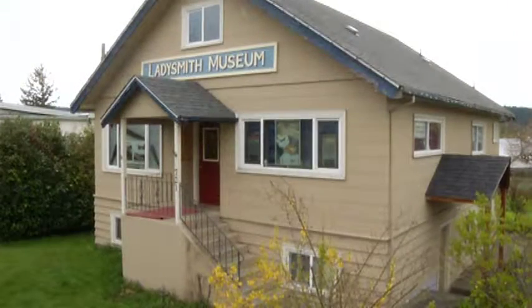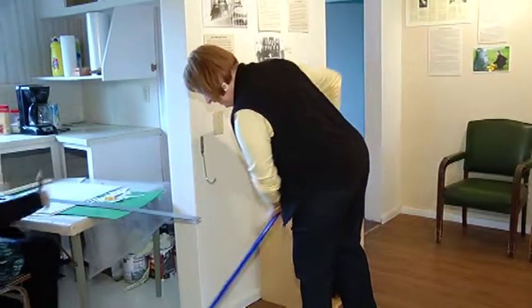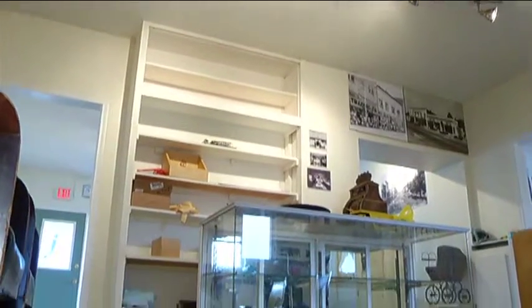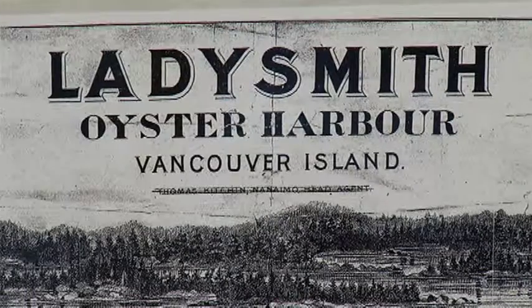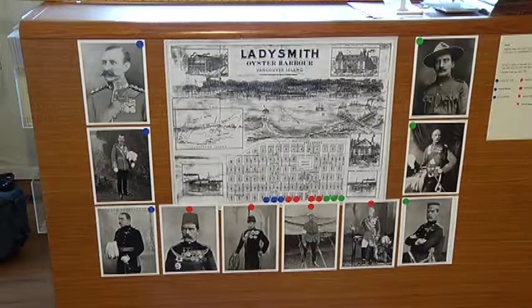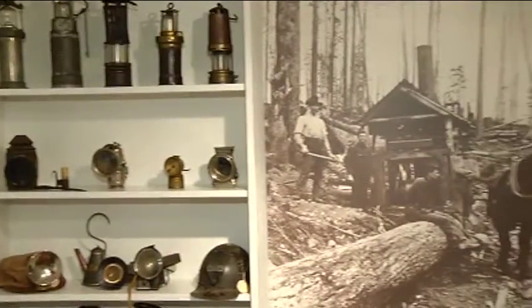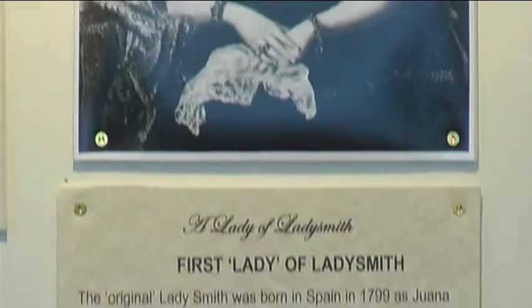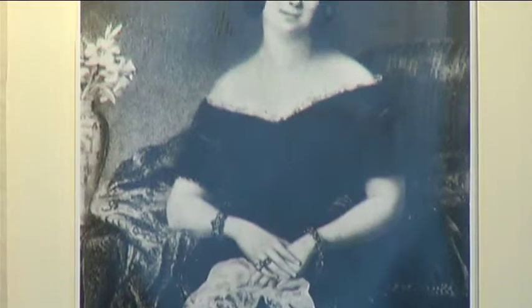The 100-plus-year-old house is about 1,000 square feet and has had new flooring and lighting installed in order to show off the displays within. Ladysmith is such a unique name, not only because of the historical connection to Ladysmith, the Boer War in South Africa, but we always hear about history and about the miners and the loggers, which is all good, but there's so many museums focusing on that. So I thought, why not do something with ladies of Ladysmith?